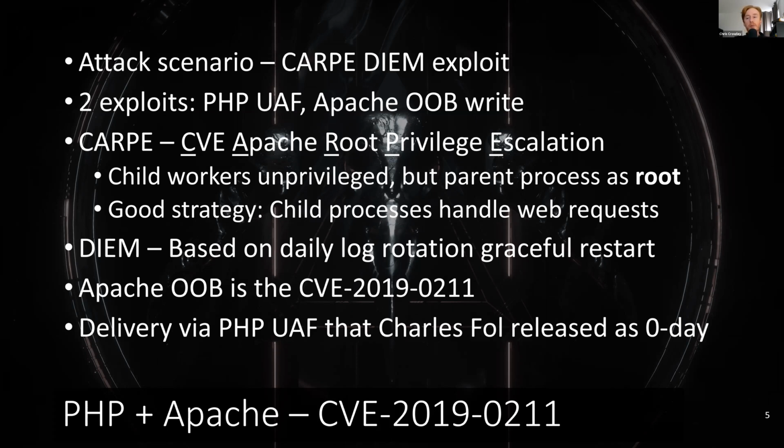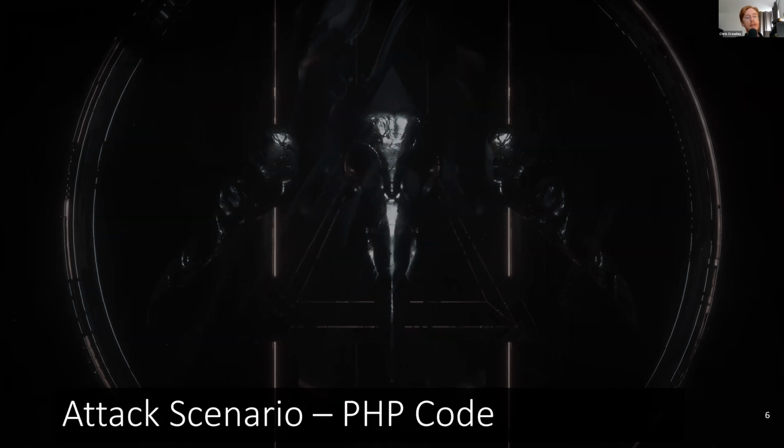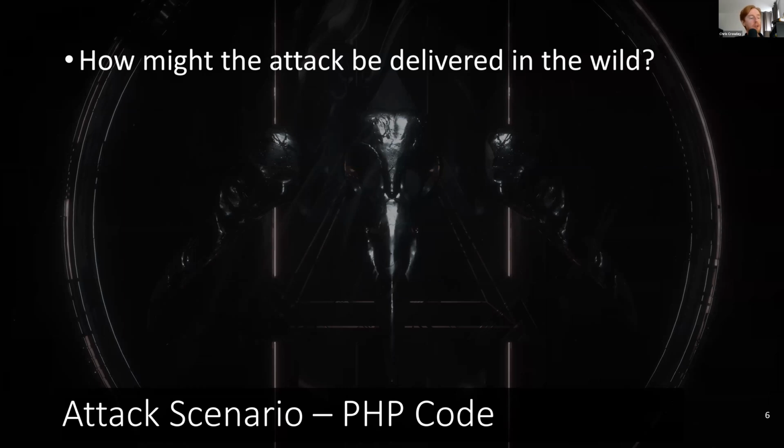So when this was released, Charles Fol was the security researcher who actually released this exploit. When this was released, the PHP portion of it was actually a 0-day. He said that he contacted PHP. They didn't address the security flaw. And so in order to release on his timeline, that portion of it was actually a 0-day exploit available, with no security patch available for the PHP portion of this.